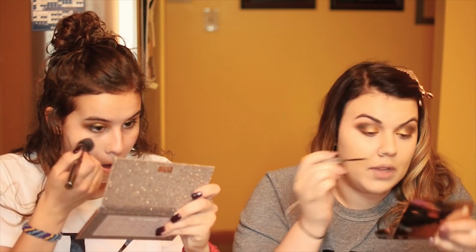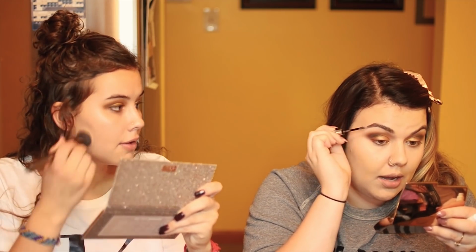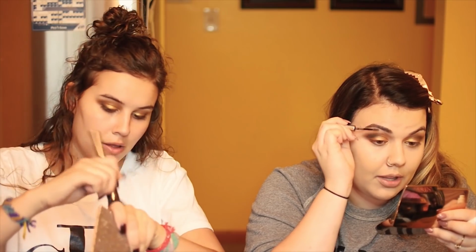It looks really pretty on her. I'm using the Glossier Boy Brow. Glossier products are either really good or really bad in my opinion. I think I'm going to do a full video of it.